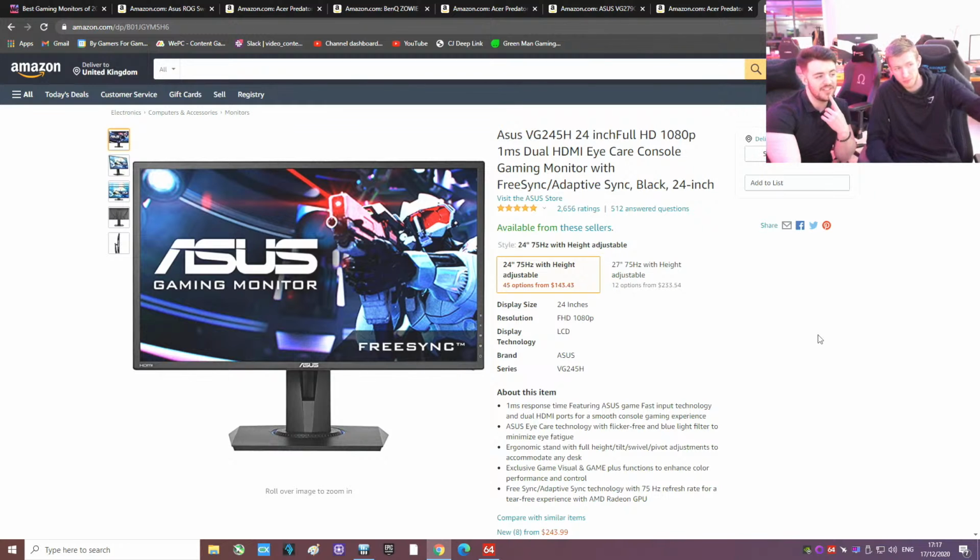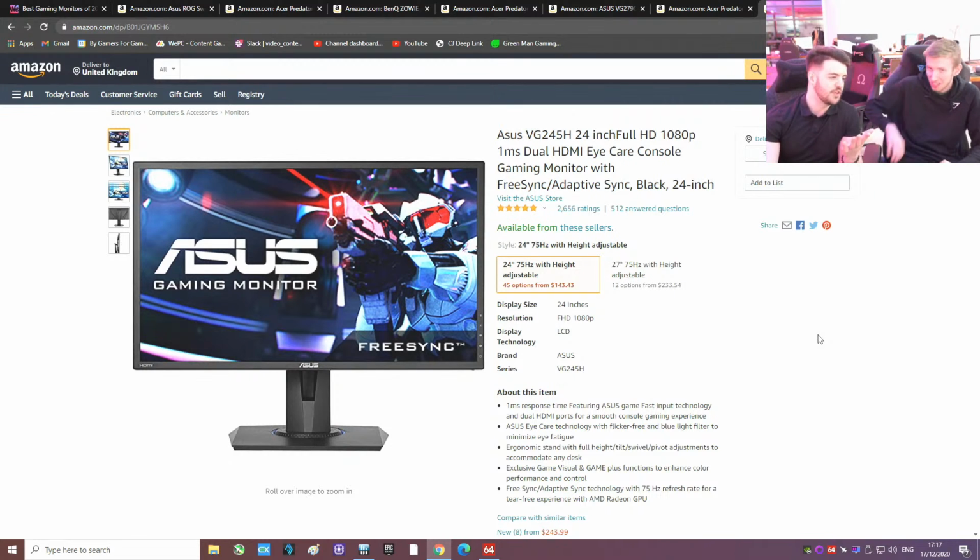Now, $143. This is your budget pick. This is the same as the other one, it's just not got a higher Hertz rate or refresh rate, and it's 24 inches, so a little bit smaller, and only 75 Hertz. But if you have a lower end GPU and you can't push plus 120, then it could be one for you. If you've got anything like an AMD Radeon 570 or a low end sort of sub 1080 Ti, this will sit really well with one of those GPUs. This could be good as a secondary monitor for stream or something if you're not going to actually game on it. It could be a good little option because it's only $143, and there's also 45 options.